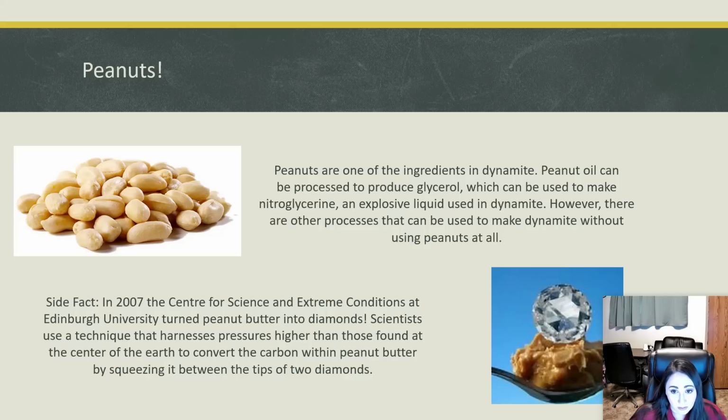Peanut oil can be processed to produce glycerol, which can be used to make nitroglycerin, an explosive liquid used in dynamite. However, there are other processes that can be used to make dynamite without using peanuts at all, but it could potentially be one of the ingredients. And this is a fun side fact.